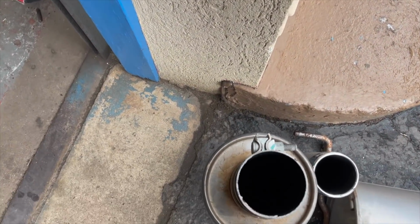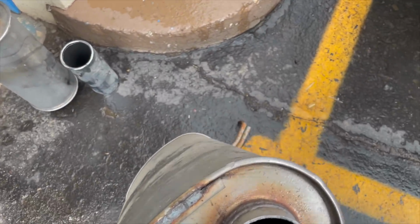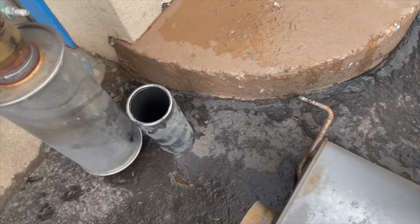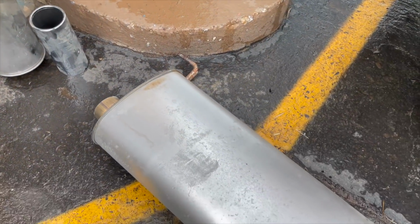Hope you guys like it. And the muffler on it comes normal. There's the resonator. The muffler is just a factory F-150 muffler. They didn't change much on it at all, as you guys can see. And there's the factory tip. Factory resonator, factory tip. Comes on the 5.0s.